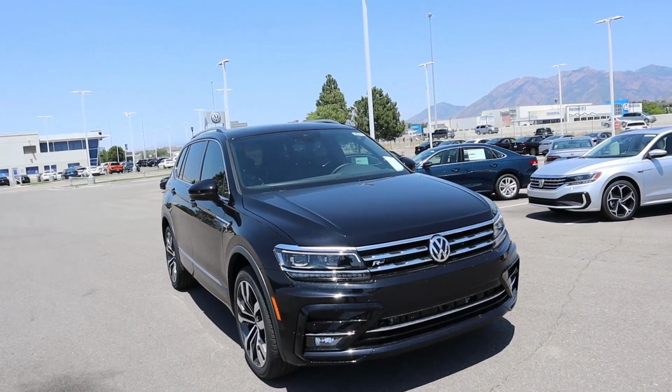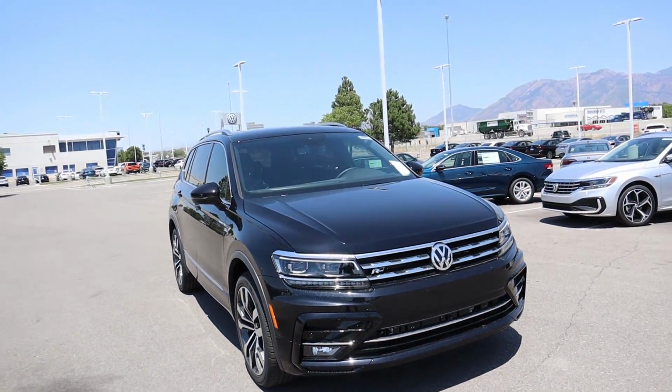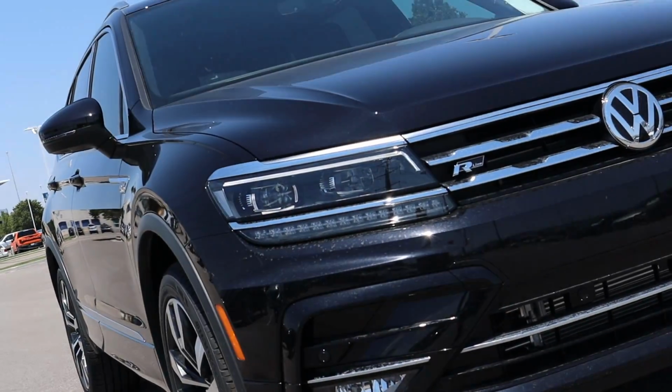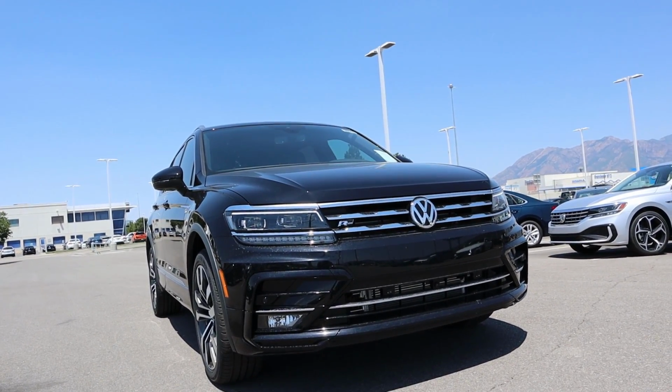Now let's go over the front end on the Tiguan. I actually really like the two little lines there on the hood, so you guys can see those body lines. Definitely breaks things up from the overall flat surface of the hood. And then I do have the LED daytime running lights on, so you guys can see what those look like with the Tiguan. Definitely a distinctive look. You pretty much know that it's Volkswagen just from the lights themselves.